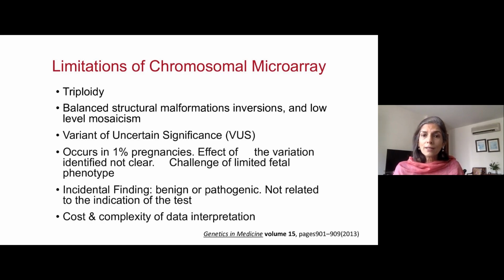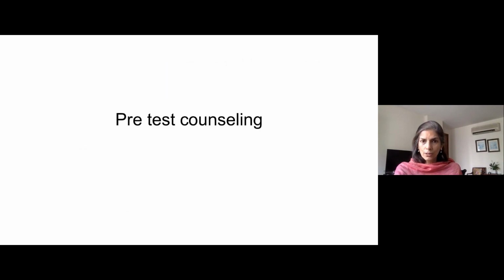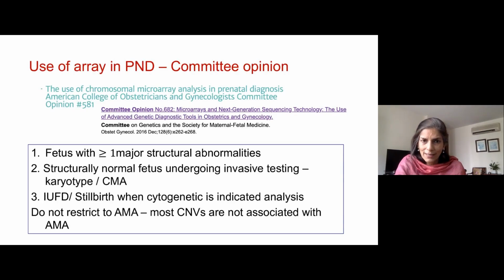We can get various incidental findings that are unrelated to what we are testing for, and these also have to go into our pre-test counseling. And last but not the least is the cost of a microarray. And more than the cost, I think it is the complexity of data interpretation. And this changes on a day to day basis. More and more software comes up, more and more information comes up through published literature, and you really need to keep updated for all of these. And hence, before you order a microarray test in a fetus, the family must undergo pre-test counseling to understand what is being tested, and what the advantages and the limitations of that specific test are.